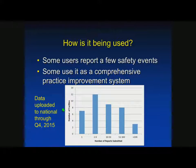So for example, this is something I looked at recently, this data uploaded to the national through Q4 of 2015. There were 3 facilities, each of which had put in more than 100 reports. There were 12 facilities that had put in 2 to 9 reports. So you see quite a distribution of how people are using the system, and mostly that depends on how comprehensive a system do they already have. But I think one of the things I want to emphasize here is that if you do want to use it as your own internal system, if you don't already have one, you can use it that way.